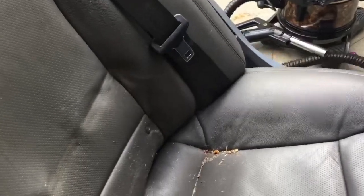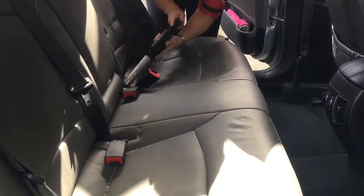Just wanted to show you real quick how much dirt and dust and everything gets in the seat when they're rear facing. This is so gross, and that's crumbs too from cereal.